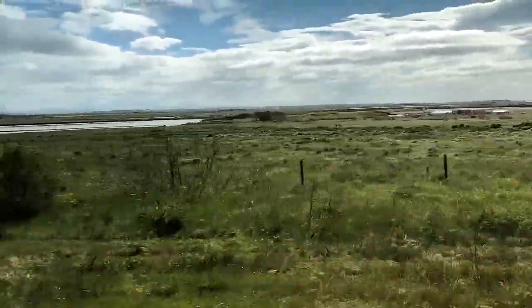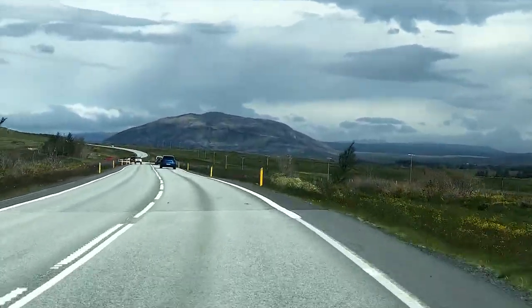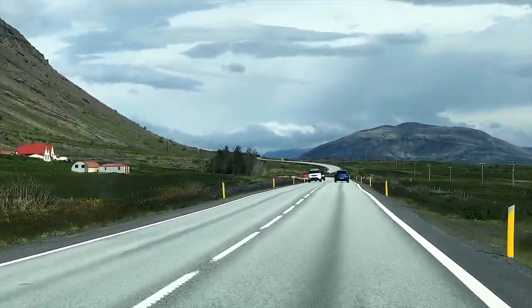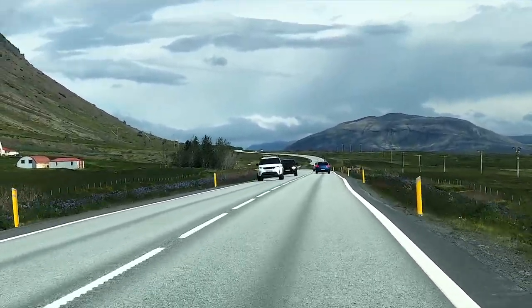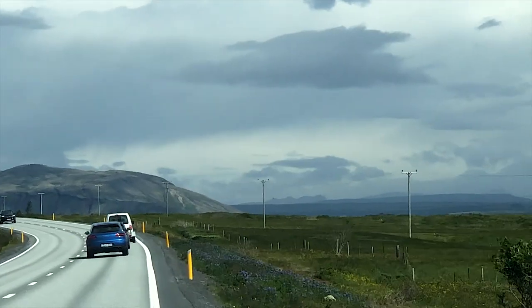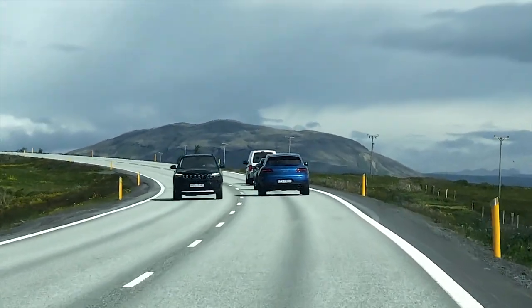The road trips are so beautiful that I'm going to show you here. I need to show it because it is so different from other countries, where you either see many buildings or many trees, but here, no buildings, no trees, just mountains and wonderful landscapes. Amazing.